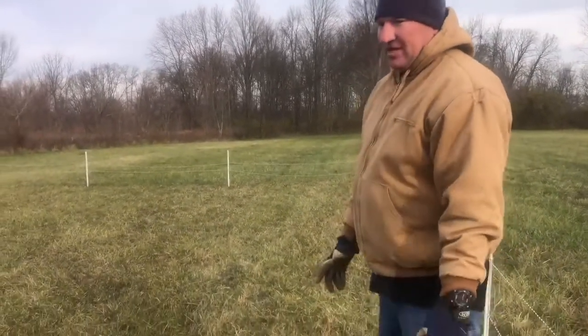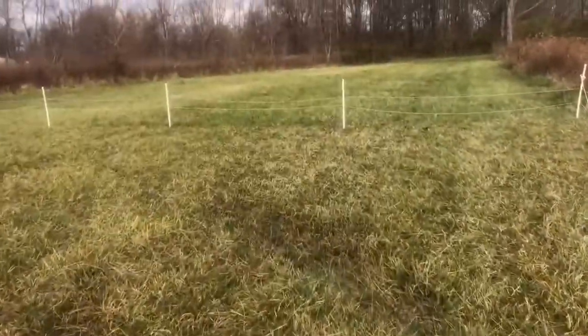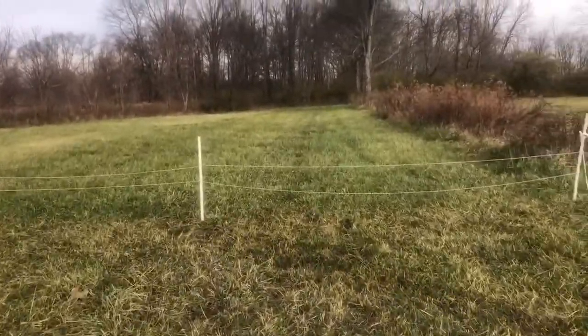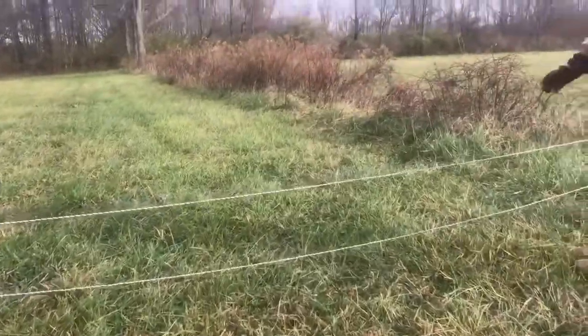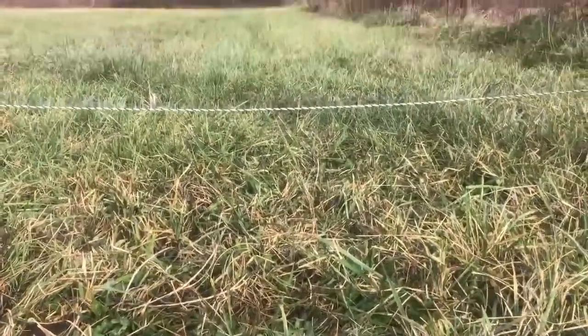But you can kind of walk down here and see a little bit more of a defining line. You can see how they basically come right up to the fence. And there's a definite transition between what they have eaten and what is next.